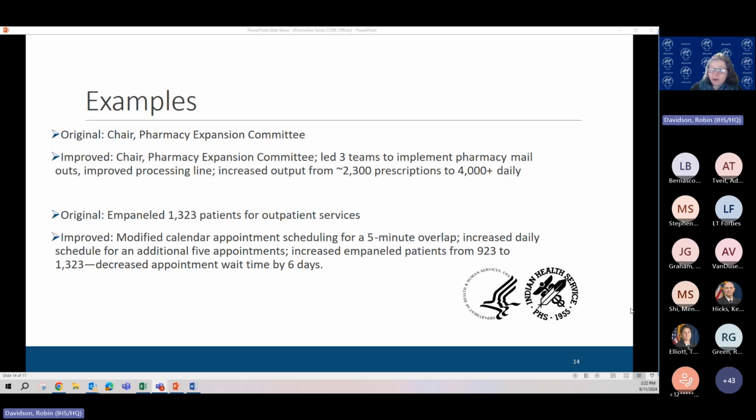Again, huge number. That is a lot of patients to be impaneled, but what did you do for those 1,323 patients? So: modified calendar appointment scheduling for a 5-minute overlap, increased daily schedule for additional 5 appointments, increased impaneled patients from 923 to 1,323, and decreased appointment wait times by 6 days. What it does is it shows what you did, how you did it, and what was the impact. Reducing those appointment times by 6 days is huge for some of our patients, especially depending upon their medical situation. So really putting it into context on what you modified and what the impact and end goal were.